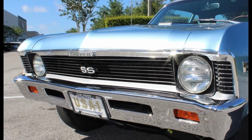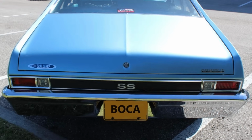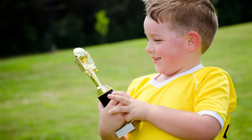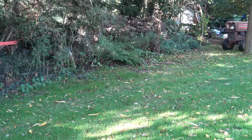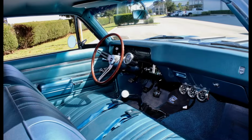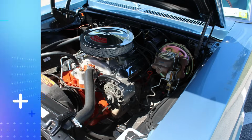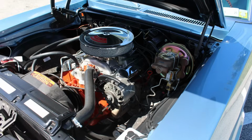But hold on to your horsepower, because the Chevy Nova SS is more like a muscle car that got a participation trophy. Truth be told, it was a bit like driving a grumpy riding lawnmower, prone to more issues than a soap opera, unless you're ready to give it a makeover with some heavy modifications.